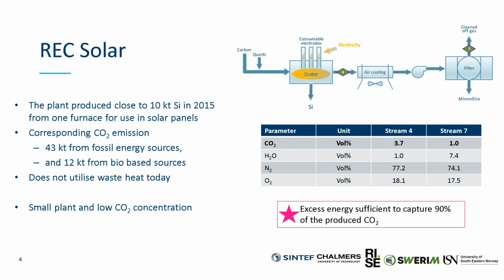So the first plant was REC Solar, located in Kristiansand in the southern part of Norway. Typical production is 10 kiloton silicon metals from one furnace for use in solar panels. The corresponding CO2 emission was 43 kiloton from fossil and 12 kiloton from bio-based sources. The plant does not utilize waste heat today. With 55 kiloton CO2 annually, this is a small plant, and as we shall see, it also has a low CO2 concentration in the off-gas.